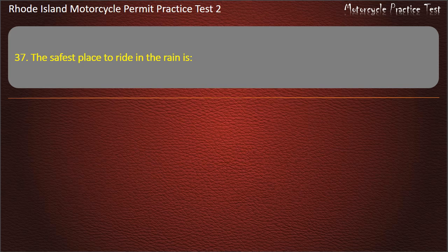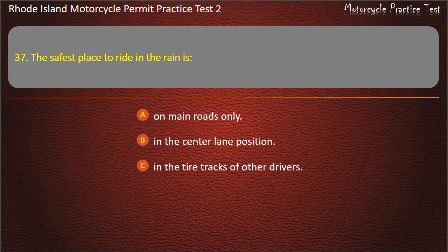Question 37. The safest place to ride in the rain is on main roads only. In the center lane position. In the tire tracks of other drivers. On the shoulder of the road. Answer. In the tire tracks of other drivers.